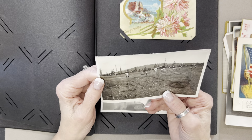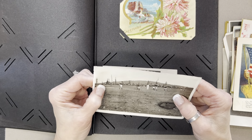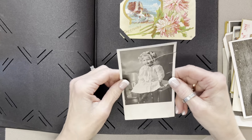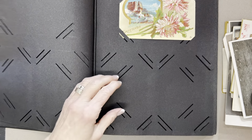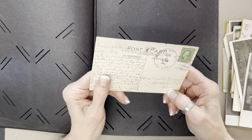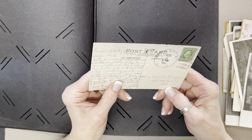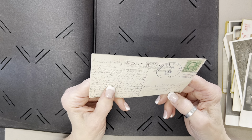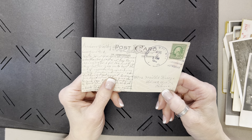What are these guys doing? Oh, playing ball, I think. I don't know, that's a poor picture. This one is torn, and it's a postcard. Here's another lovely embossed one. 1912. Indian Valley. I don't know, to Washington.